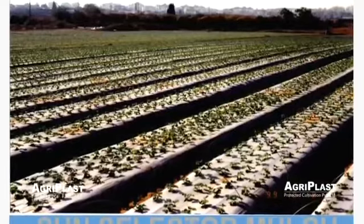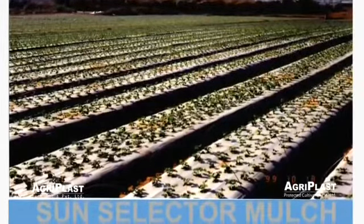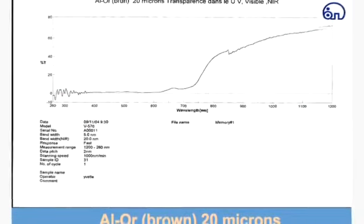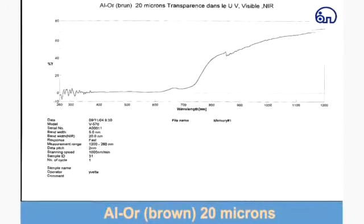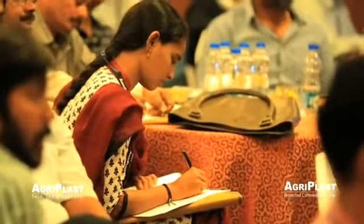Just remember, there are kinds of mulch available which can raise the soil temperature in the winter if you need to take the crop early. If you look at the graph of this mulch, you see up to 700 nanometers there is no transfer. It means visible light is not getting through, but it is transferring the infrared. When it is transferring the infrared, it is heating up the soil and root zone temperature is increased, and hence you can take earlier production.